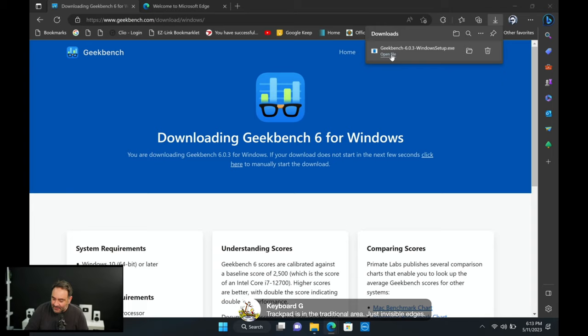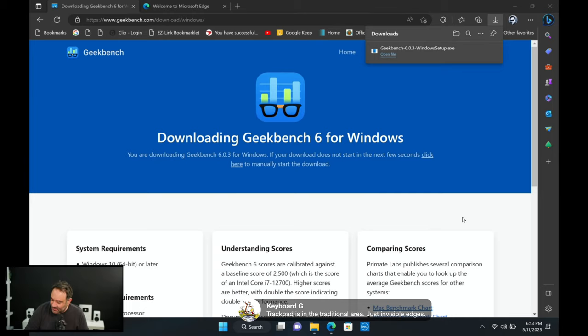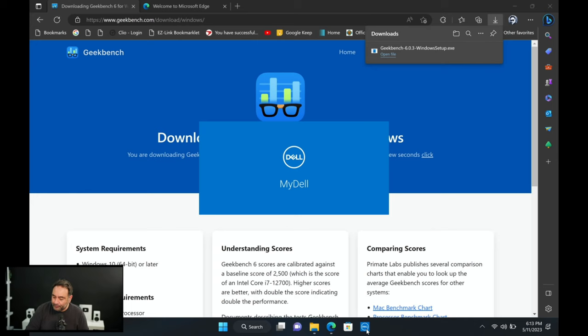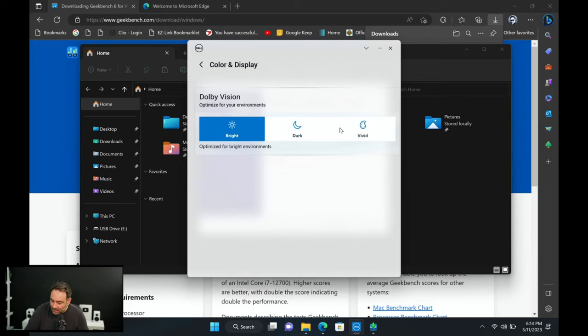All right, so let's open this. And let's also go to the power and sleep settings. Let's make sure. Right now it's on balance. Let's put it on performance. I can hear the fans going right now. It's on performance. And let's also go to My Dell, see if we can change the power settings as well, as far as the thermals and so forth. Applications. Say yes on this. Okay. Dolby Vision. Bright, dark. Okay. Color and display.